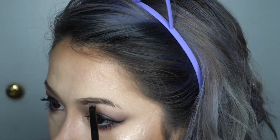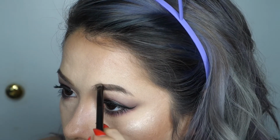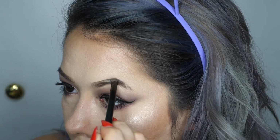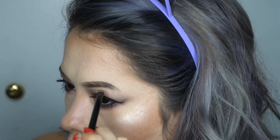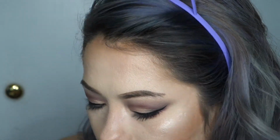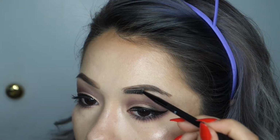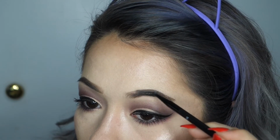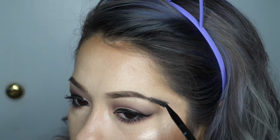If you want your brows to be more arched, make a high arch. If you want them to be more flat, make them flat. Today I went for an arched look, so I'm gonna be bringing them up a little higher. And then I'm gonna be bringing this down. And don't worry if it gets a little messy, because we're gonna clean it up a little bit later with concealer. And now I'm brushing all of the product all over my brows to make sure it's nicely, evenly distributed.